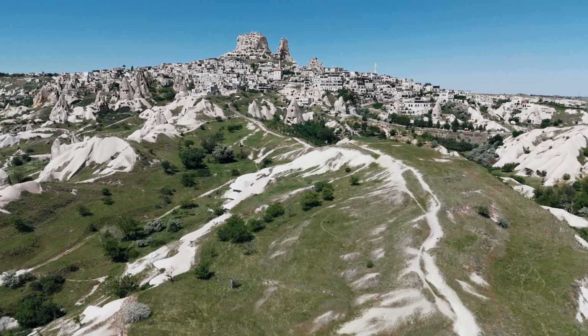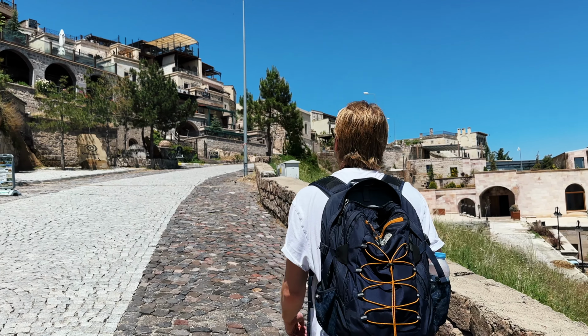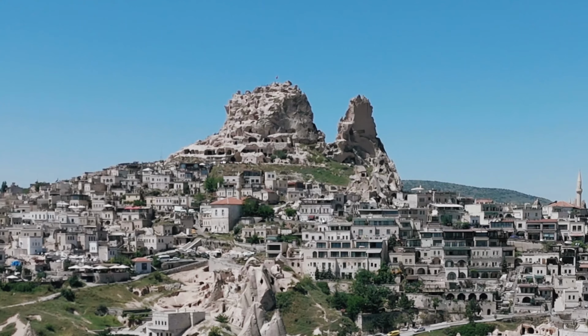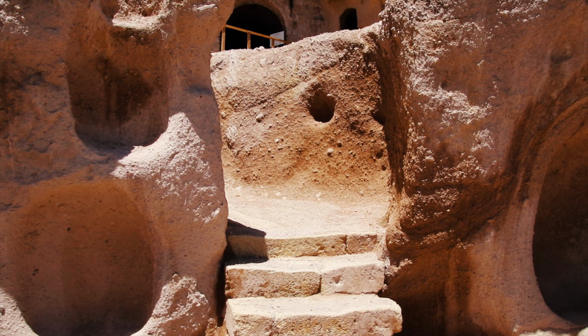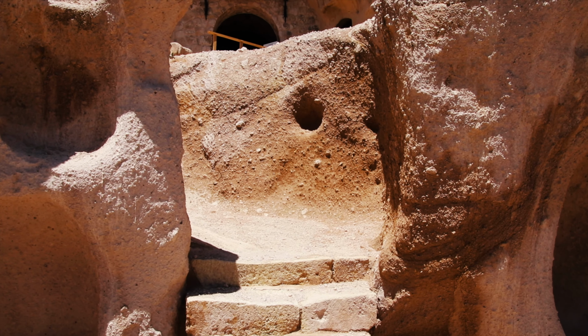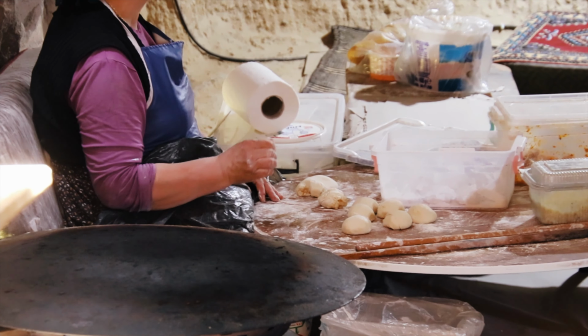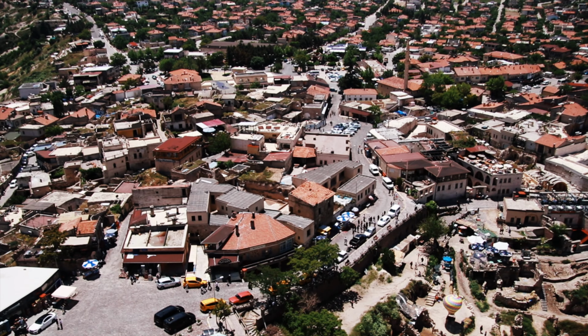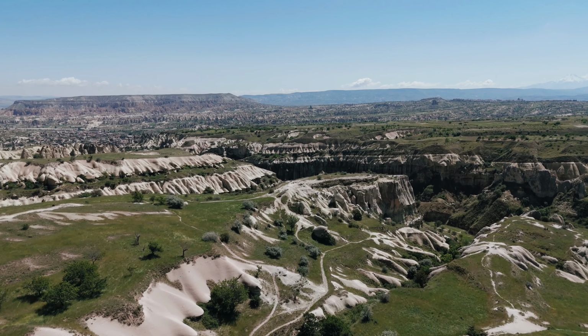Then, visit Uchisar Castle. Uchisar is a small town located about 5 kilometers from Goreme. The literal and figurative highlight of Uchisar is the Uchisar Castle. This 60-meter high castle is carved out of rock formations and served as a fort and a place of refuge. Climb past a number of historical chambers to the top of the castle. From here, you have a beautiful view of the town of Uchisar and the surrounding landscape.